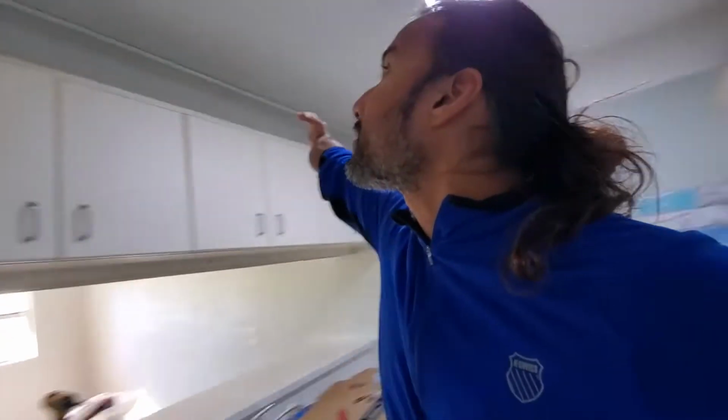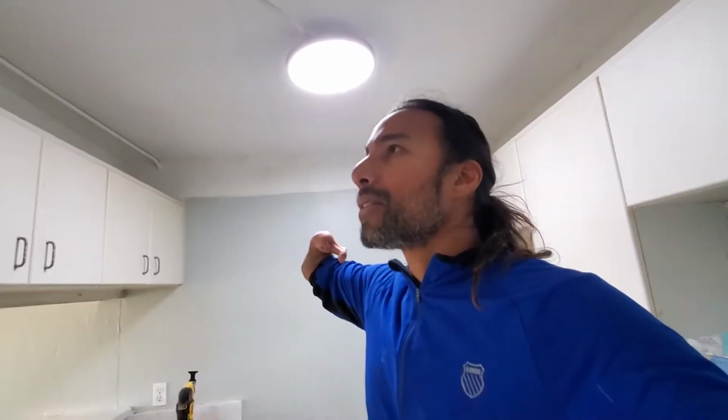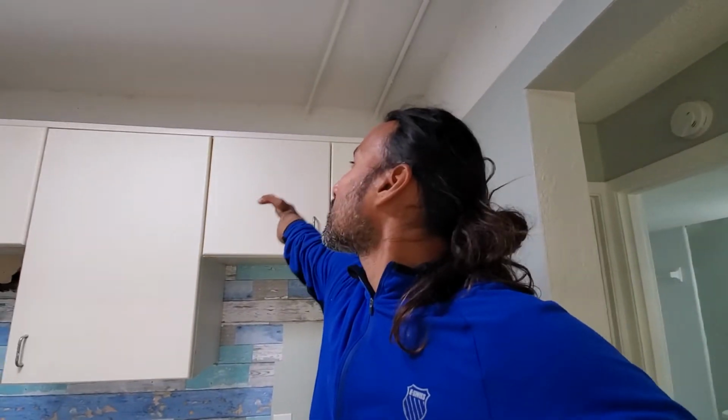We took the drop ceiling down here and opened it up and painted this. Comes out really good. It doesn't feel so enclosed, because the drop ceiling was literally the height of the cabinet, so it's really low. What else?